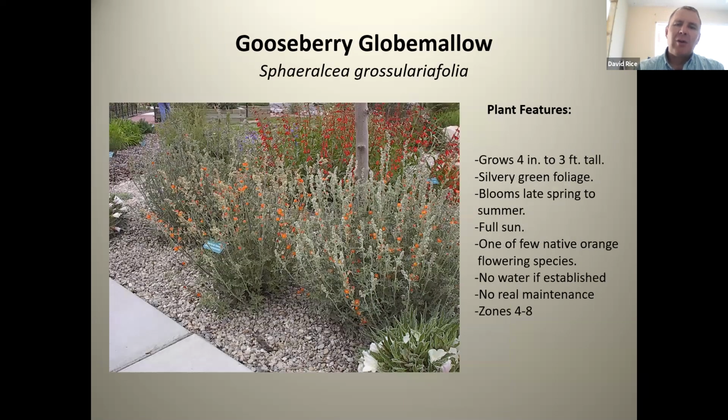Gooseberry globe mallow is a great orange with kind of a gray-green foliage. Now, if this isn't your cup of tea, that's fine. There's lots of other options, but funny enough, there's not a lot of really true orange flowers like this. There's hybrid colors and there's some orange, but this is a great native plant. It blooms in the late spring into summer, full sun. You'll see these out in the wild as well, but most of the time in the wild, they're not going to get quite as big because of, again, lack of moisture.